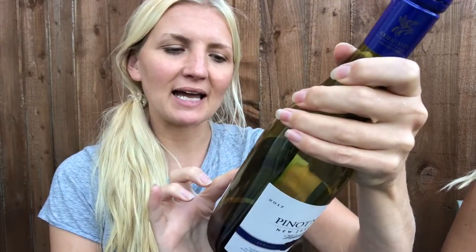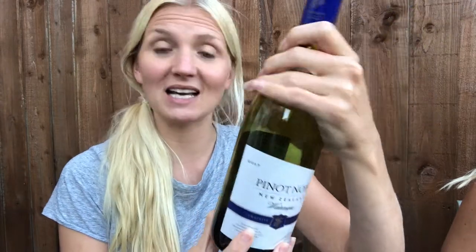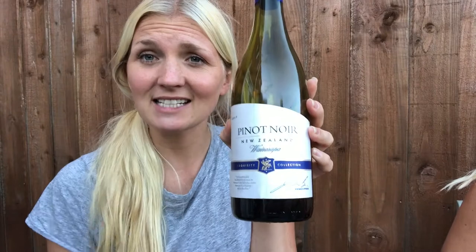Sometimes if you're lucky, on the back it kind of gives a nod as to who the producer is. So sometimes you can figure out which exact wine it is. We're gonna give this a taste. It was $6.99. And let's see what we think. My sister's doing the taste test with me as well today. Here's Elsa. Okay, here we go.